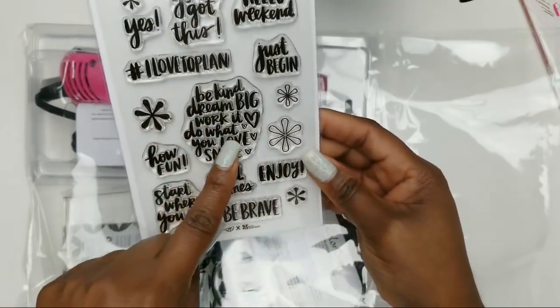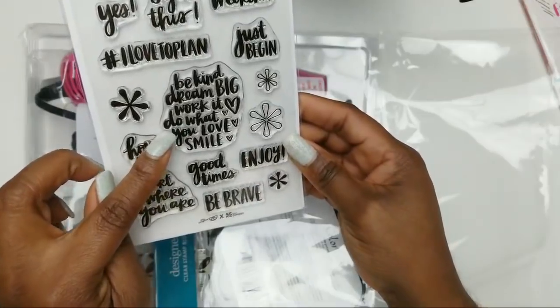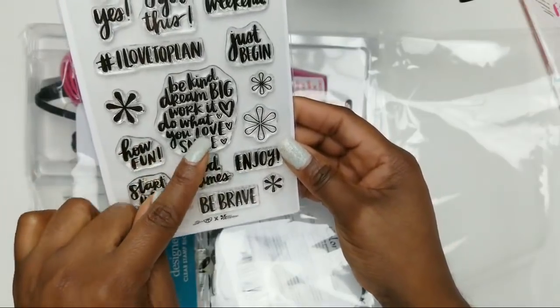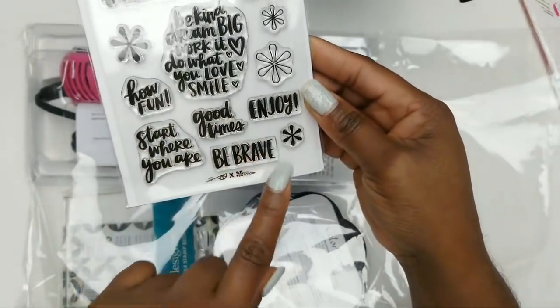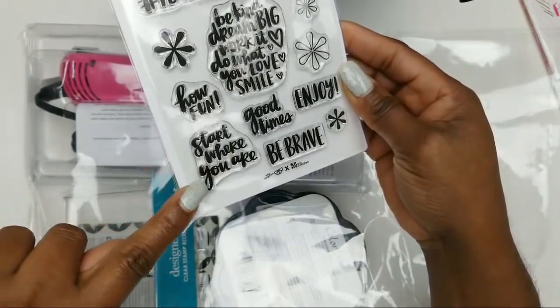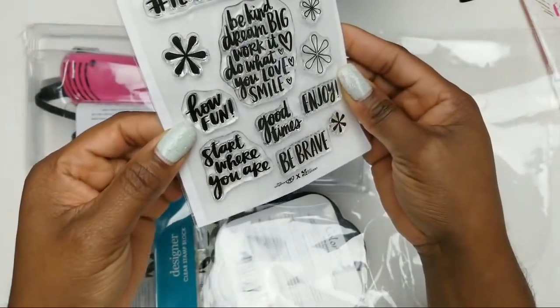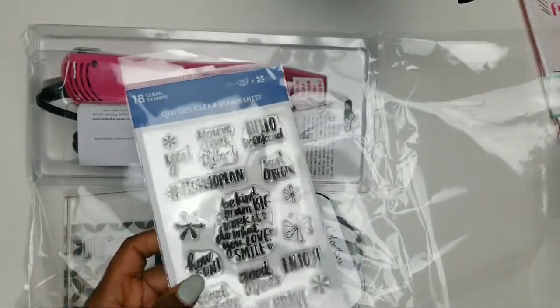Okay. This one says, be kind, dream big, work it, do what you love, smile. And it has different hearts on there. This one says, enjoy, be brave, good times. And this one says, start where you are. And this one says, how fun. Y'all, I had to have these. Okay. Yes, ma'am. So those two come with the pack.